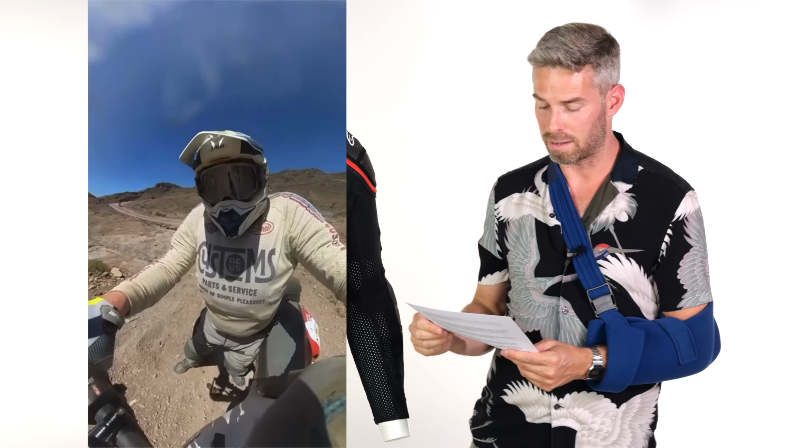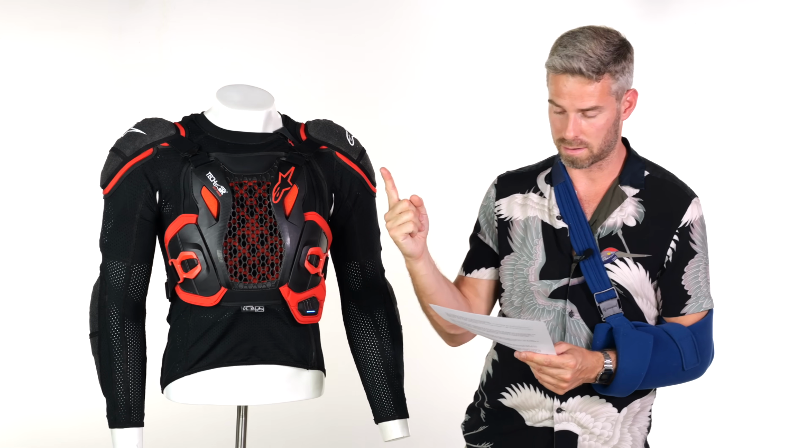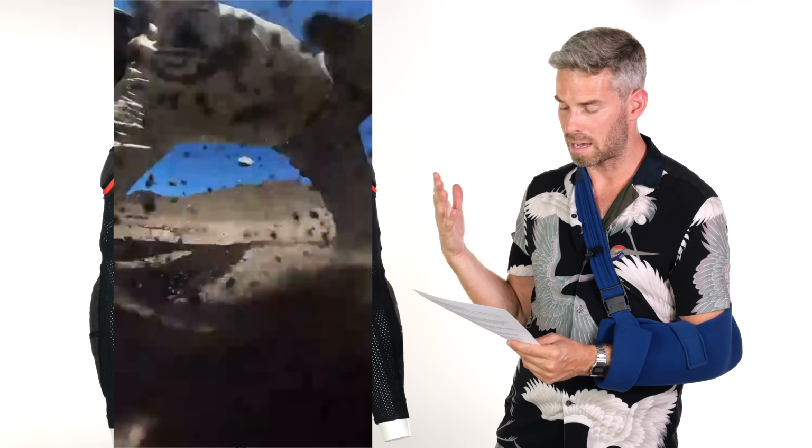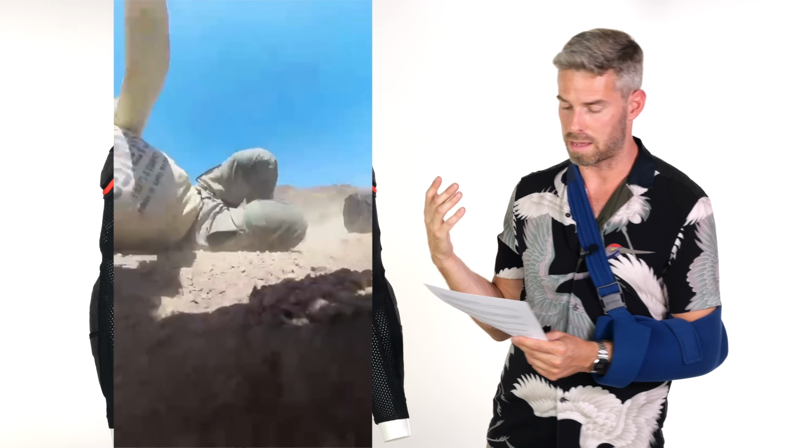I've got some footage of the bag deploying, which I think I will be able to overlay now. Need slowing down. So, as you can see, sort of very happy with the deployment there.